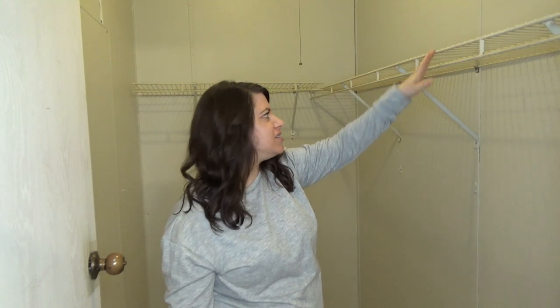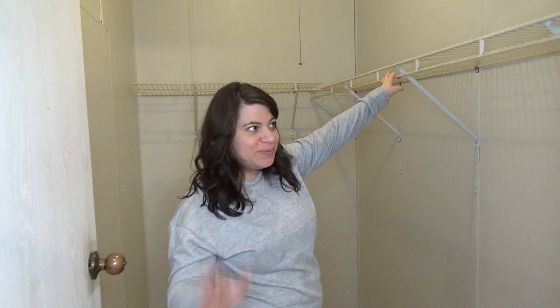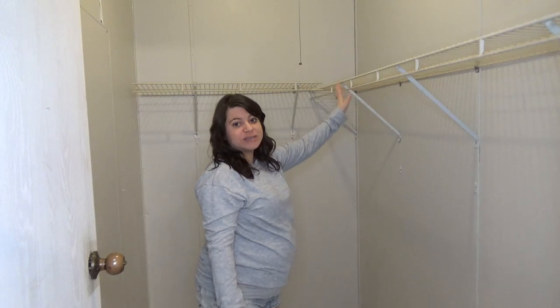So this is perfect. It may be a little too low for my husband, but he's okay. He will deal with it, because I'm the one that hangs the clothes up. So it needs to be low enough for me to be able to hang the clothes up after I do laundry and whatnot. But anyways, y'all, this is going to be my side right here, and this is going to be my husband's side.